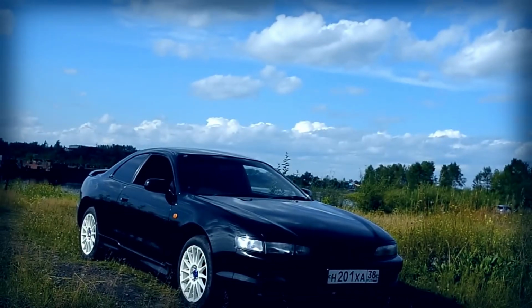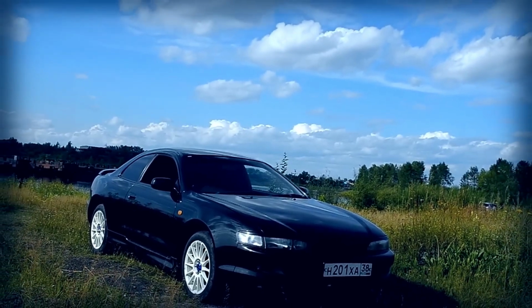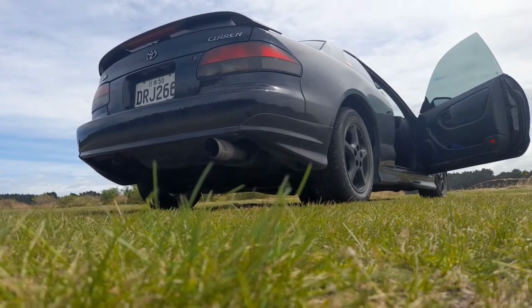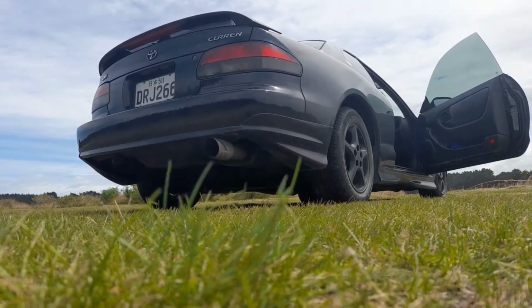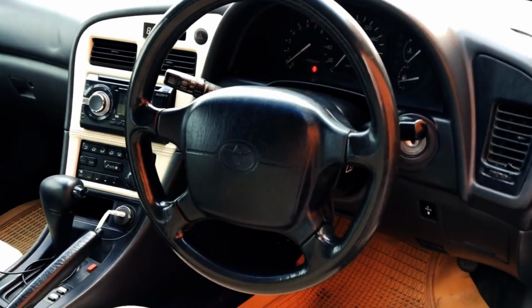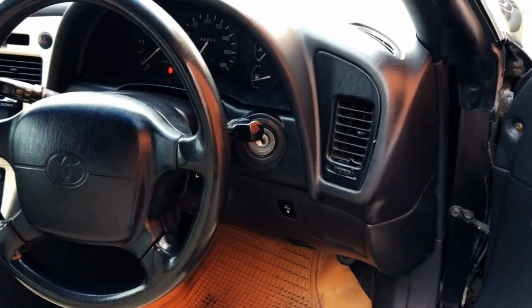The Curren had a more elegant and smooth appearance with a longer lower nose, slimmer headlights and a chrome grille. The rear end was also different with a more rounded shape and a single piece taillight. The Curren also had a retractable antenna and a rear spoiler as standard. The interior of the Curren was also a bit more upscale than that of the Celica, with higher quality materials and more gadgets.